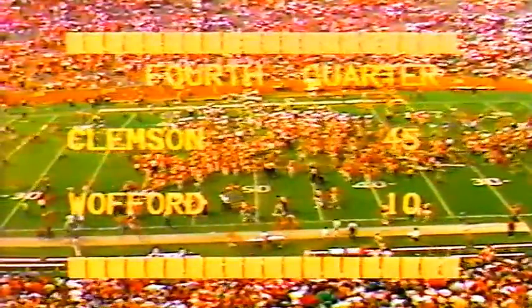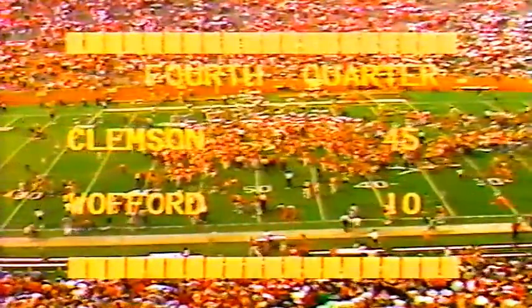And that is it from the Valley here this afternoon, where the Clemson Tigers have won the opener of the 1981 football season. And they do it by defeating the Wofford Terriers. Final score, Clemson 45, Wofford 10.